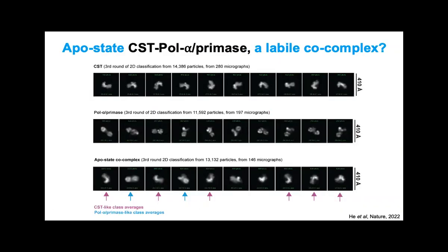So this is the point where my grad student met his first failure. This is the APO state of the co-complex that he purified. But what he saw from these negative stain 2D class averages is that you only see either CST or Pol-alpha-primase alone. You can compare, this is just a control where we have CST alone or Pol-alpha-primase alone. We have all these identified. So there's no new co-complex. But we know that he can do pull-down, he has verified they can do protein-protein interaction, like I showed earlier.